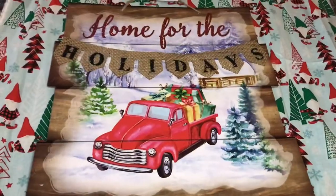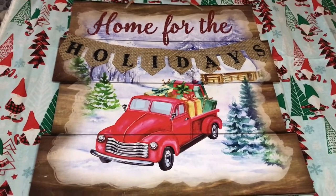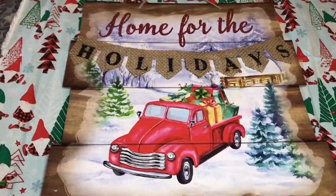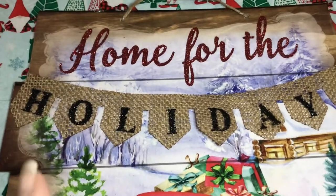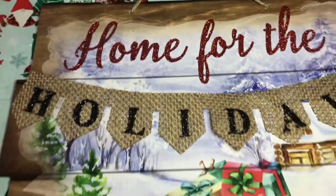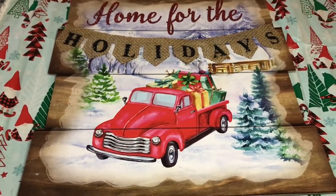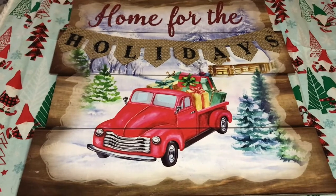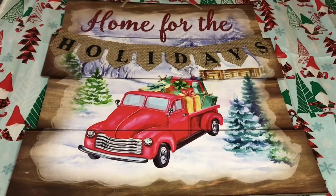This sign is absolutely gorgeous. I love it. I love everything about it. I love that it looks so retro and vintage. I love that the wood is different pieces and different sizes. They use the burlap, the glitter, just to add that little bit of sparkle. It just looks so antique. I absolutely love it. And of course, there's that red truck. So I decided to buy this. I'll probably put this on the front door.